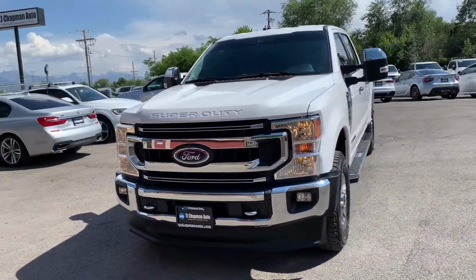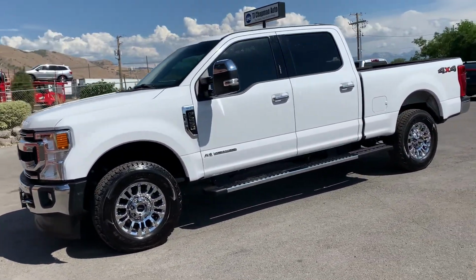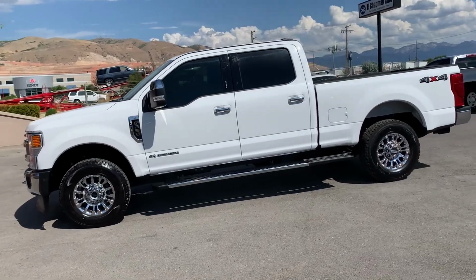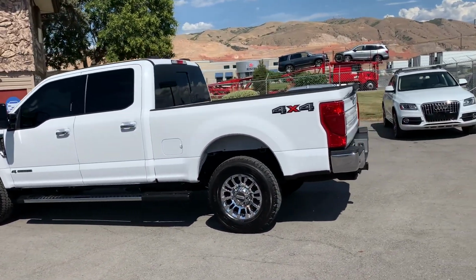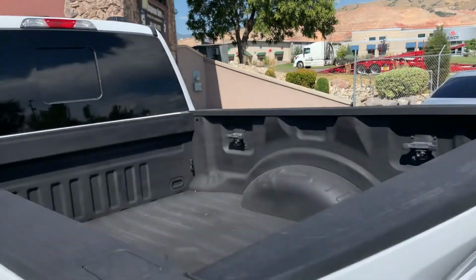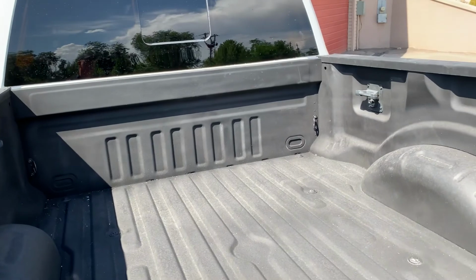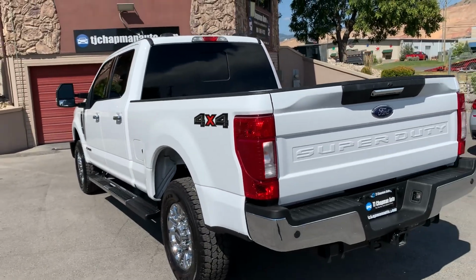So it does have the tow hooks up front, along with the fog lights, fixed running boards, chrome wheels, power sliding back window, spray-on bed liner, tow package.